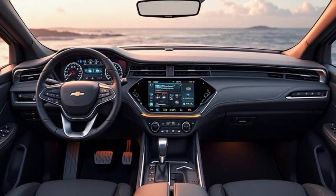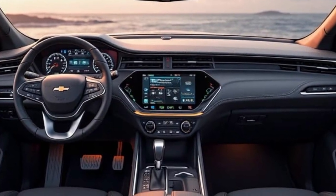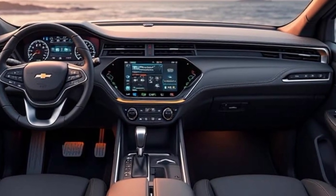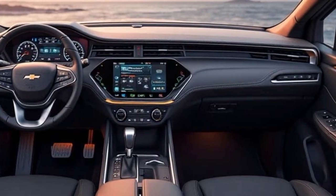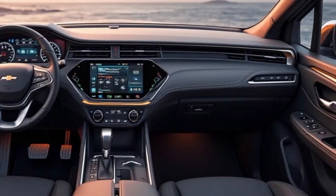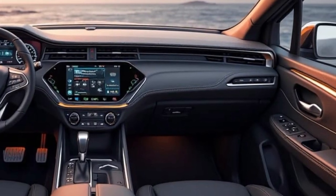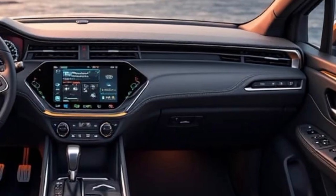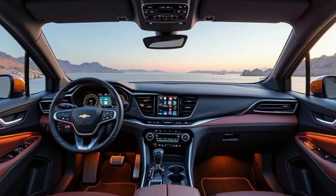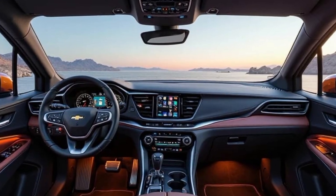Inside, the cabin of the 2026 Blazer sees a significant upgrade, not necessarily in terms of layout, but in material quality and tech features. The dashboard is clean and driver-focused, with a slight tilt toward the driver that makes controls easy to reach. Soft touch materials and optional leather trim give the interior a premium vibe, especially in the higher trims like the RS and Premier. There's also improved sound insulation this year, making the ride quieter even at highway speeds.